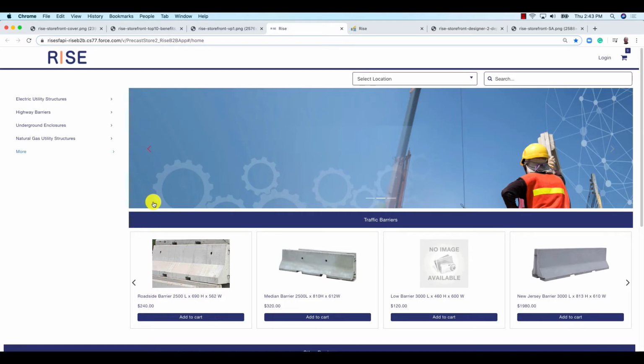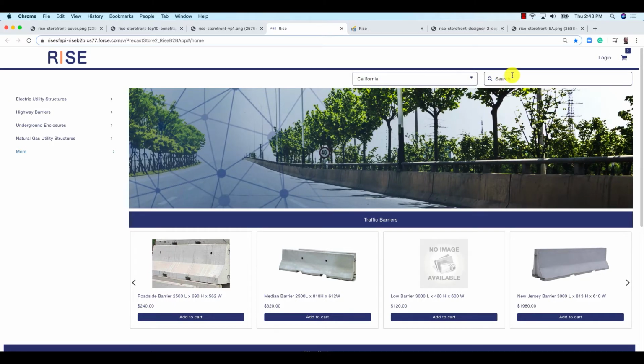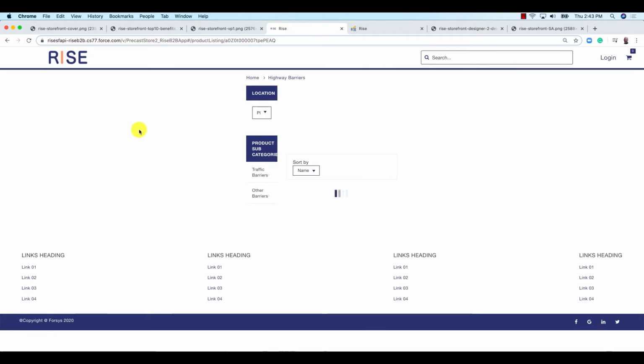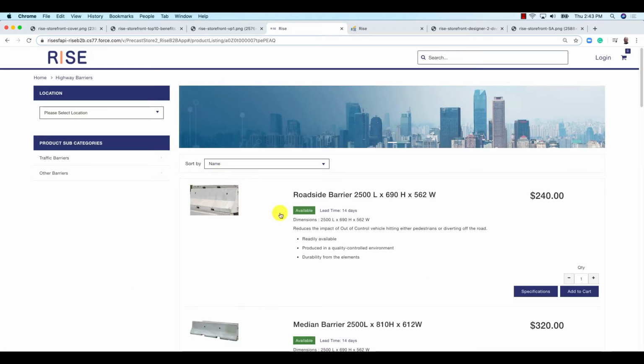This is going to give you the ability to navigate to what you're looking for. You can obviously pick your location, go pick California. You can search for products. I'm going to start with barriers like we have here, traffic barriers. And then as the page loads, out of the box, this is the experience.